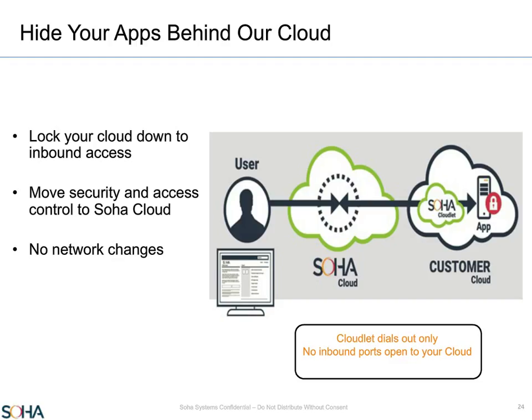And one of the pieces of unique capability that we do in Soha is we stitch together that connection between the user, the Soha cloud, and the customer's cloud and application, because obviously that could be strewn amongst many clouds, so it's really a multi-cloud routing problem that we are solving there.